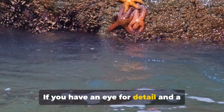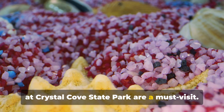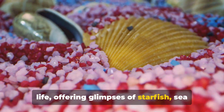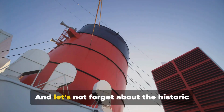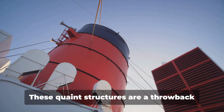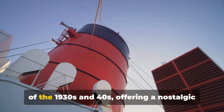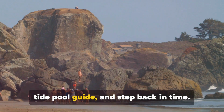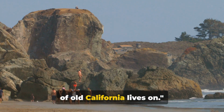If you have an eye for detail and a fondness for marine life, the tide pools at Crystal Cove State Park are a must-visit. These natural aquariums are teeming with life, offering glimpses of starfish, sea anemones and hermit crabs in their natural habitat. And let's not forget about the historic beach cottages. These quaint structures are a throwback to the Southern California beach culture of the 1930s and 40s, offering a nostalgic glimpse into the past. So lace up your hiking boots, grab your tide pool guide and step back in time. Crystal Cove State Park, where the spirit of old California lives on.